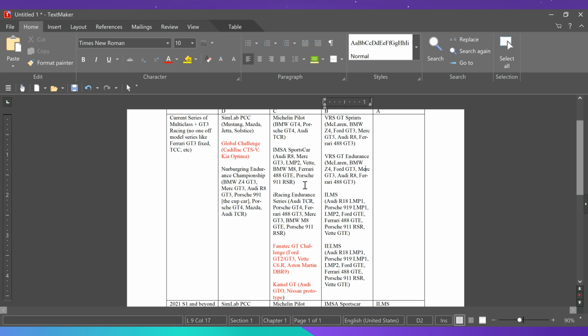Look down at ILMS. You have 7 options right now. It may be time to sunset the hybrids. Sunset the hybrids, put in, assuming the Aston's GTE, and now you have the prototypes and you have a nice suite of GTEs. You're good to go. So I wouldn't be surprised if the hybrids, at least one of them, gets dropped to make room. The Ford GT3 is definitely on the chopping block.